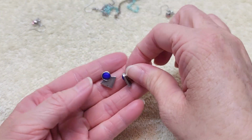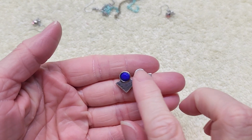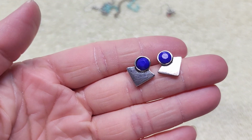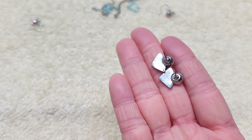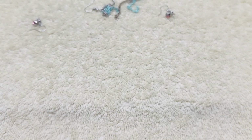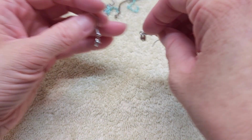Silver tone and a bright blue, not glass. This is not glass. This is just a little plastic piece. But kind of a modern, simple, kind of Southwest style modern earring. Not real silver.